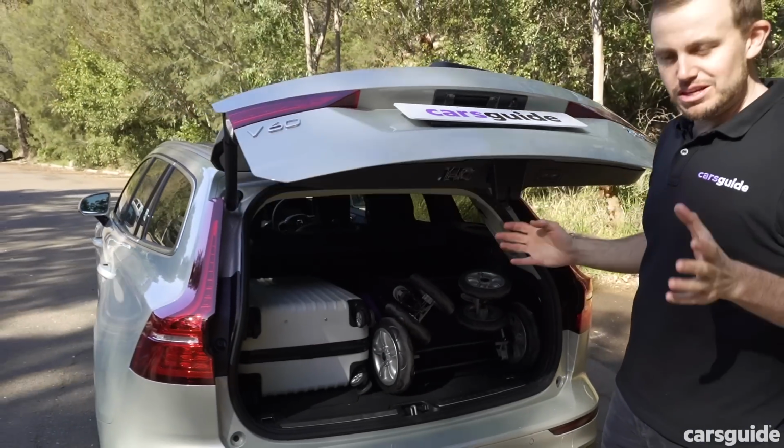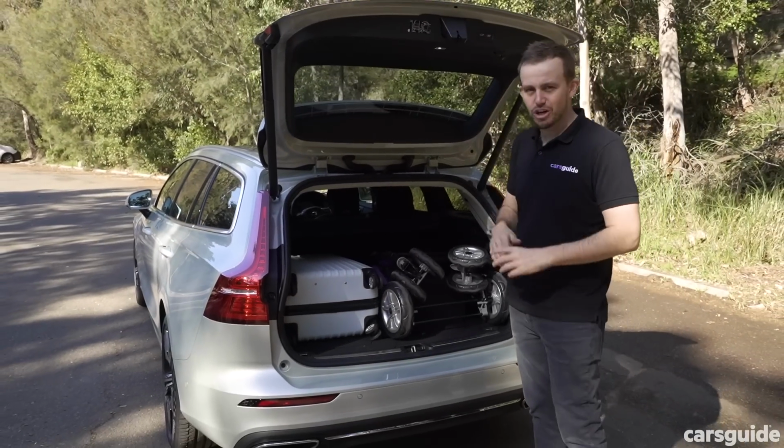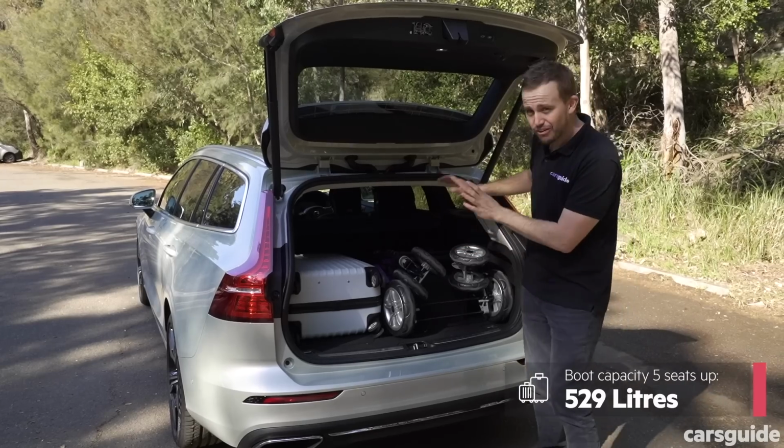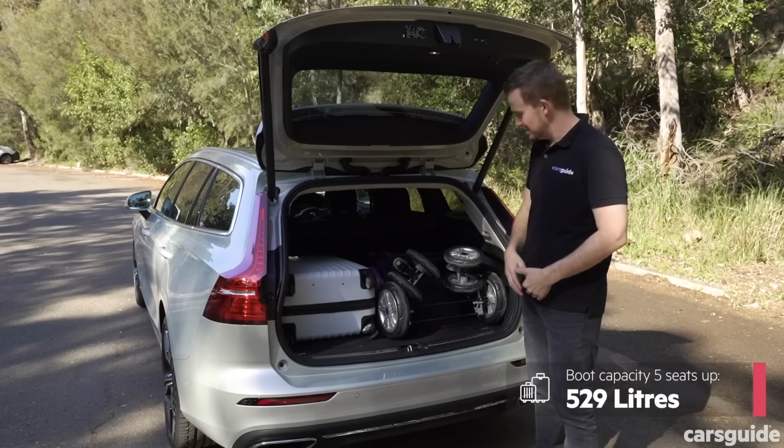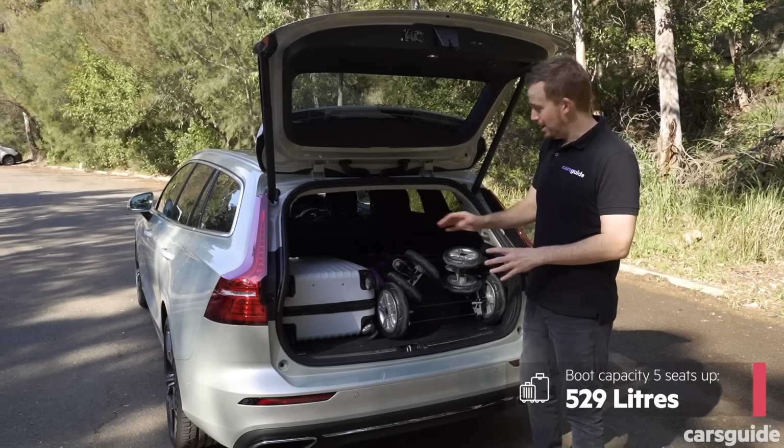Every V60 gets the electric opening tailgate, and behind there's 529 litres of cargo space, which is huge, easily enough, as you can see, for a pram and some luggage.